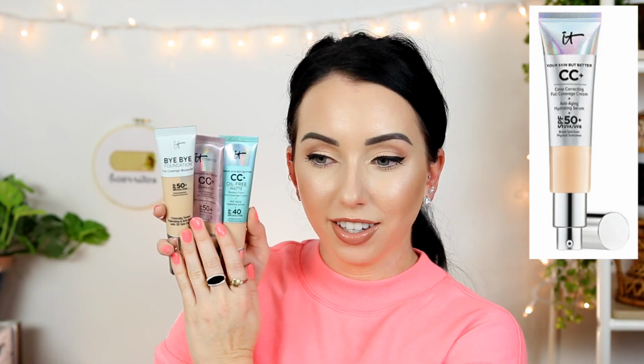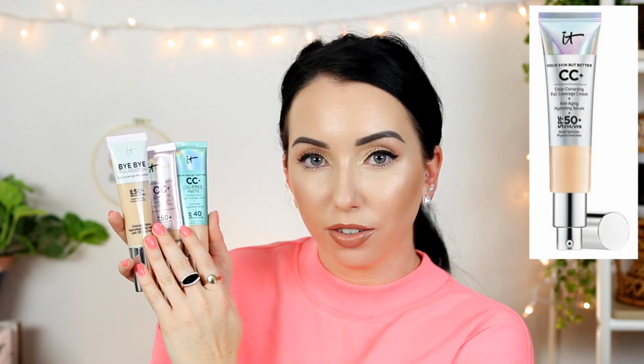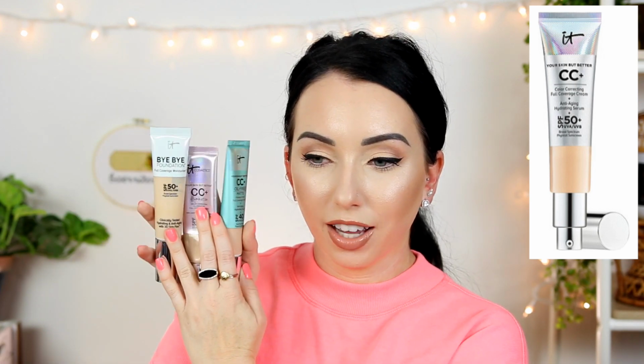So number 6 is the It Cosmetics CC Cream in the silver tube, none of which are these. I actually can't find it. I know I have it somewhere. I think I have like 3 bottles somewhere. I cannot find it. So I have these to show you and hold up instead. The CC in the silver one is kind of like the original one. I actually much prefer this one. This is the Illuminating CC Cream.